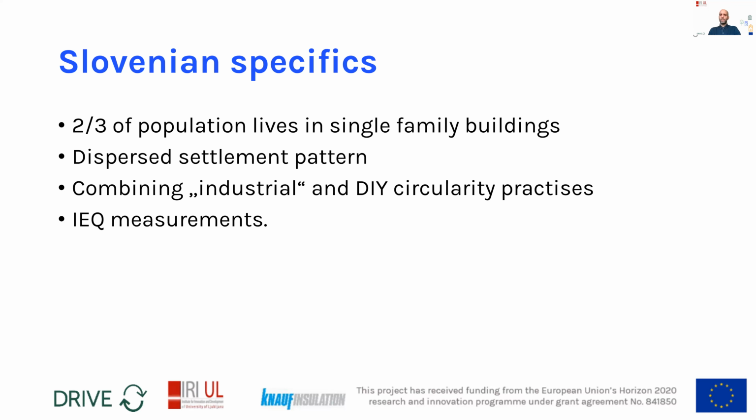We are combining what we found out during the research in frame of Drive Zero, meaning industrial capacity for circularity and do-it-yourself skills that are in self-construction that are highly exploited in Slovenia. Of course, we do also indoor environment quality measurements to prove what happens with buildings and indoor environment quality after the retrofit.